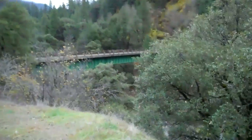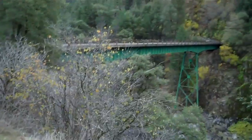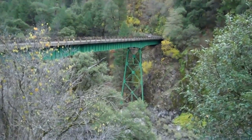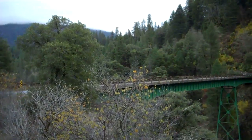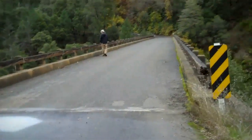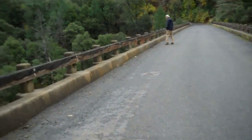bit of foliage, and then here's the bridge. This is a really cool bridge, one lane bridge. So one lane bridge here. I'm gonna go walk across the bridge. Now we're gonna walk on the bridge. So if no big trucks come and kill us, I think it'll be fine.